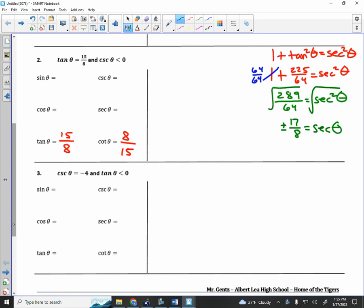Yes, let's talk about why it's negative. Is tangent positive or negative? Positive. Tangent is positive here and here. Notice how cosecant is less than 0. Sine is negative in the third and the fourth. So you can see that you have the third quadrant, and that means that the only thing that's positive is tangent. Notice again, these are positive. All the other 4 are negative. And Erin's point that she brought up earlier, if you take a negative divided by a negative, you get a positive. So I have a negative 17 over 8. That tells me that cosine is negative 8 over 17.